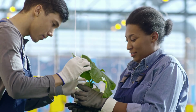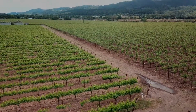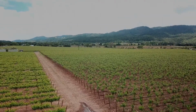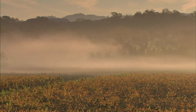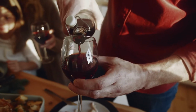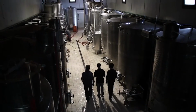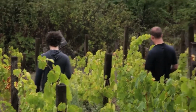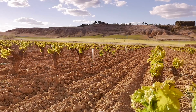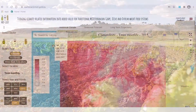Use case number one. Let's assume that you are a member of the regulatory council in charge of the geographical information of wine produced in your region. In the last few years, the temperature in the region seems to be higher than normal, which is affecting the quality of the wine. Is it time to advise wine producers to take measures to protect their crop from the heat? You can use the MEDGold dashboard to find out whether the temperature in your region has increased.